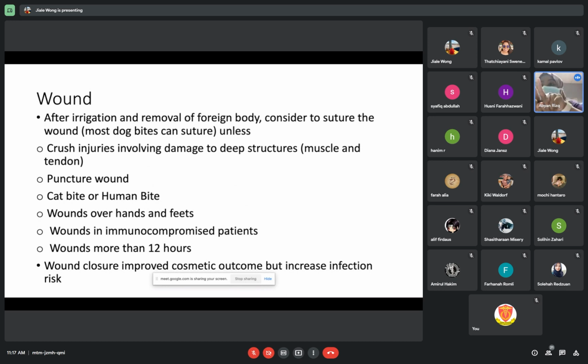So you actually can approximate the wound, but don't close it completely. You just approximate it, don't let it close completely, just bring the edges together. So the patient can go for dressing and then for wound inspection.